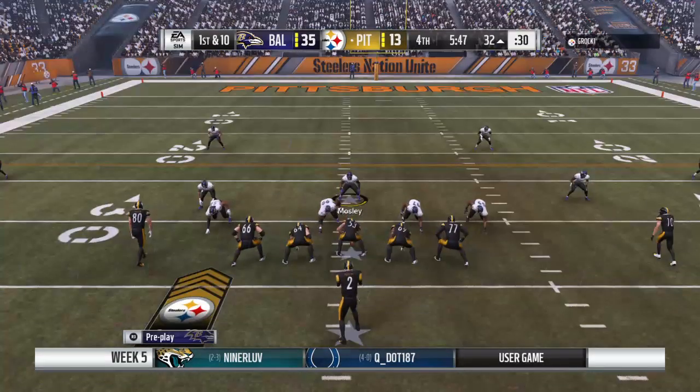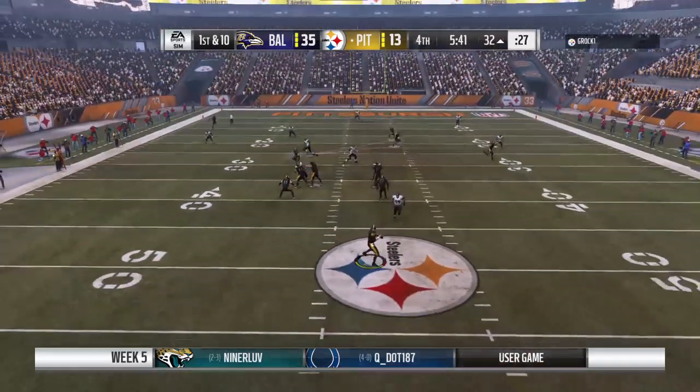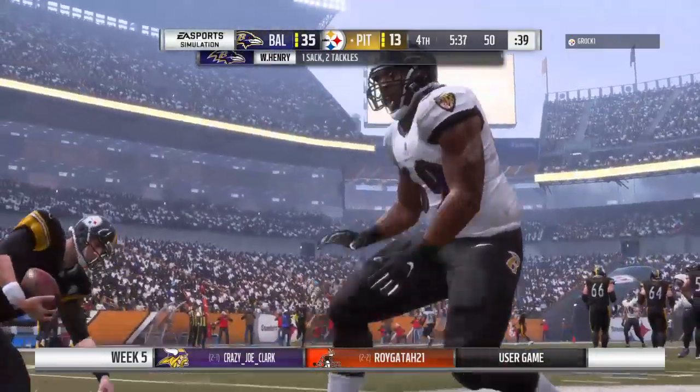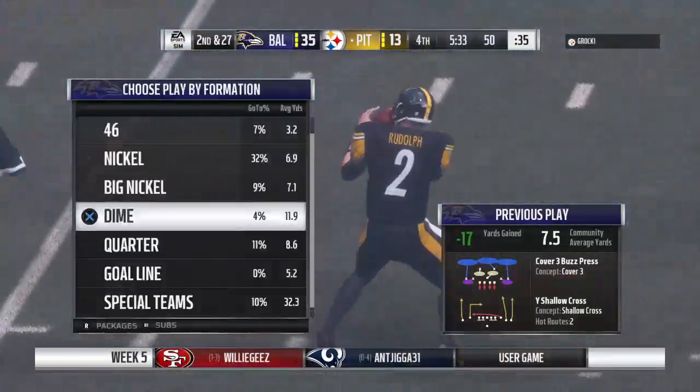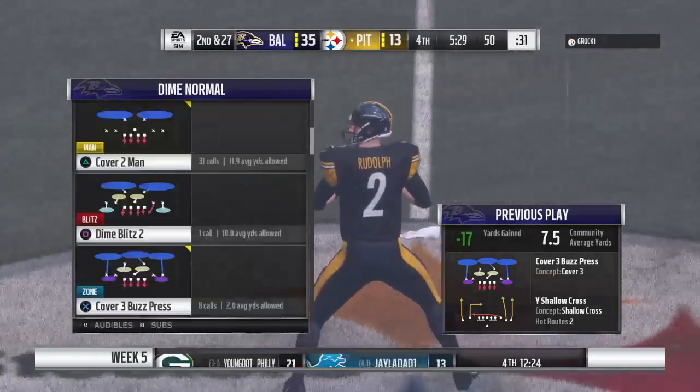Detroit! Detroit! Gun! On first down, Rudolph. And a big loss here as he's taken down. Willie Henry able to get in and bury him well behind the line for a loss of 17.